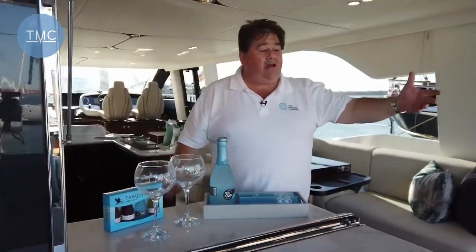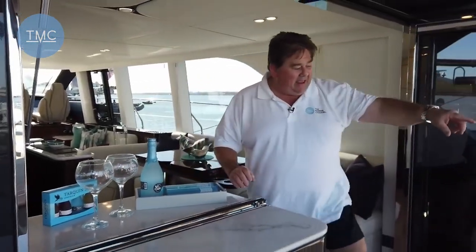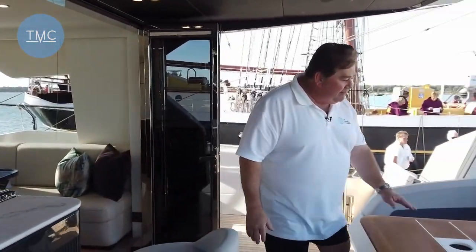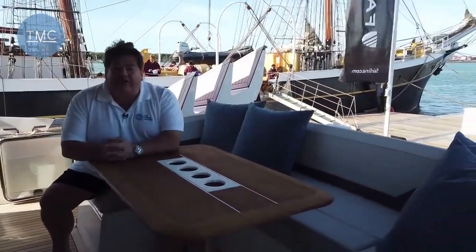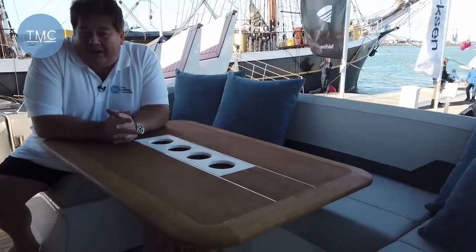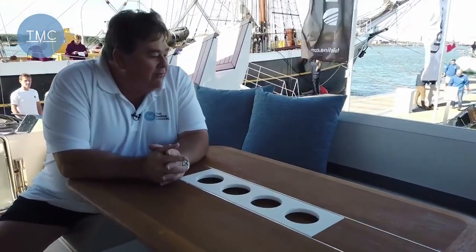So here we are, main saloon area. Just want to show you this. Look at the seating here. How lovely is this? What a fantastic place to sit and survey the world and feel like the megalomaniac that you're probably going to have to be to afford a beautiful boat like this. Seriously, it's lovely, lovely, lovely.